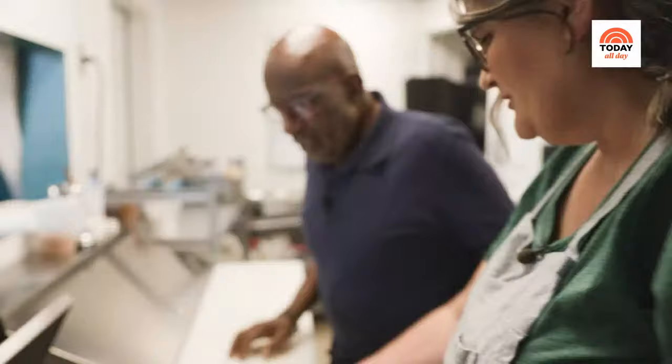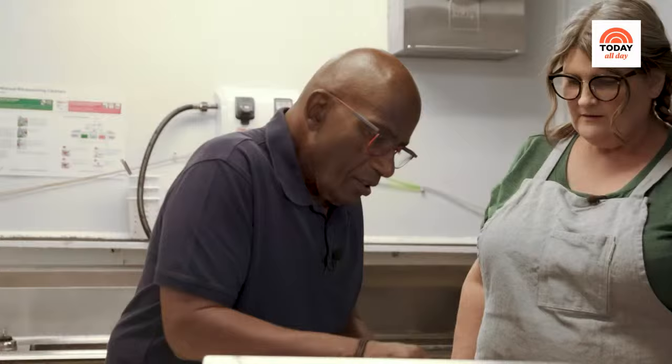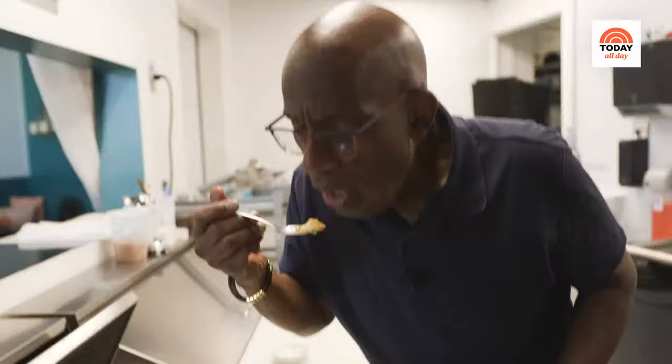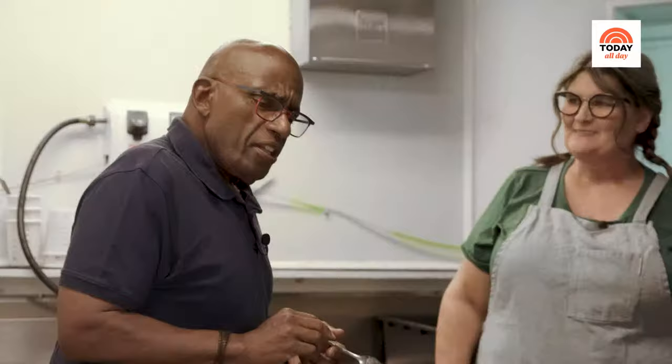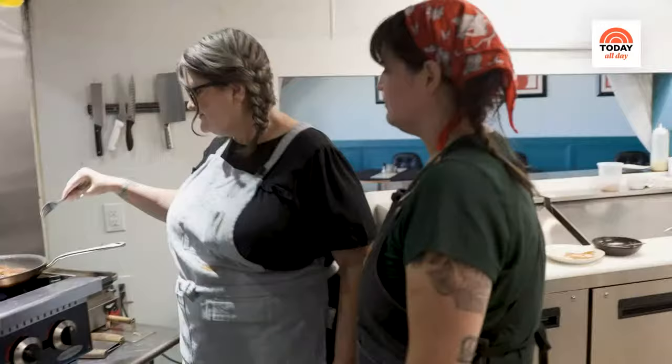So we're going to let you help finish this off. Alrighty. This is a little bit of Parmesan that we've just kind of chunked up. To top it off, cherry tomatoes and some microgreens. And of course, the best part, tasting. That's fantastic, Jess. When you present something like this to the community, how much pride does this bring you and Kinsey?